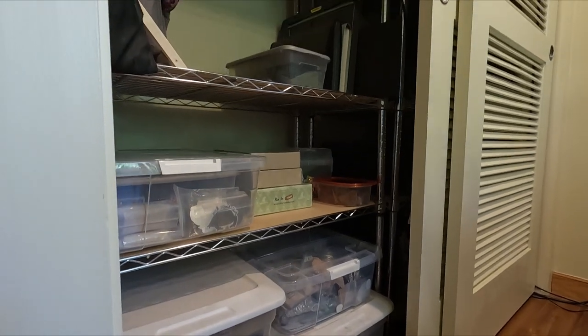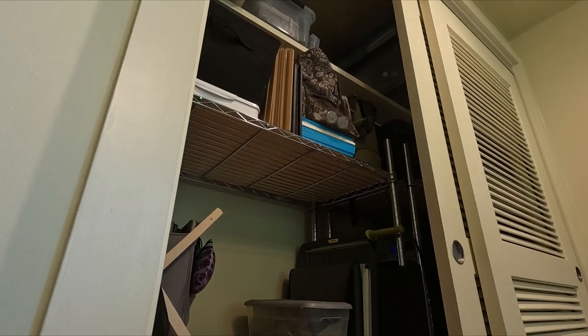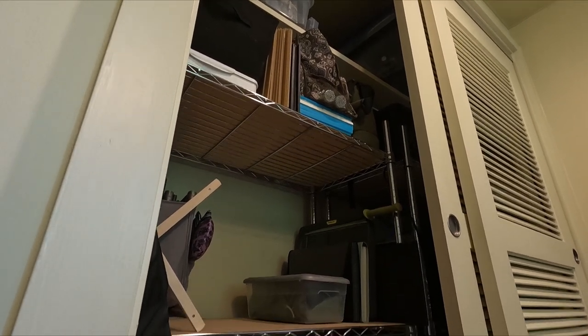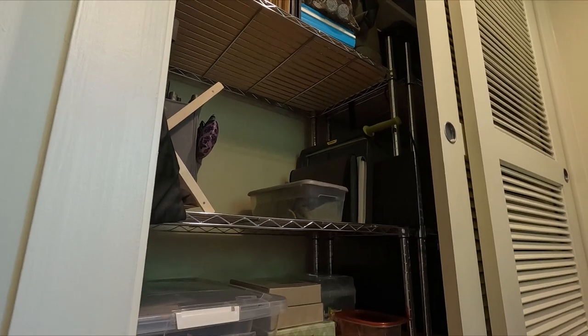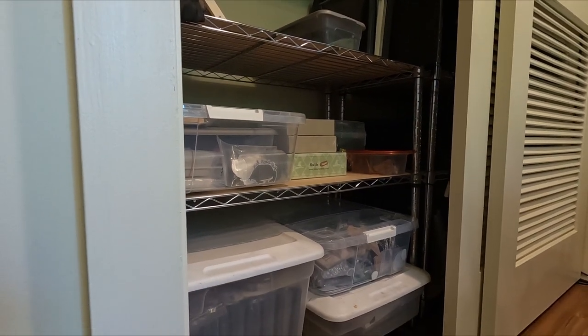So that is the closet. It's got lots more space if I need it. So I really think that if I was shipping things from here, I could easily put boxes and paper and other things like that in the closet.